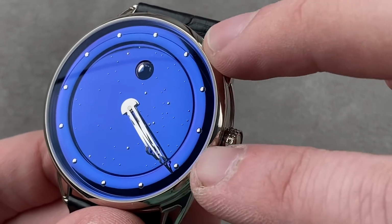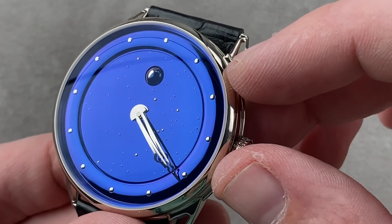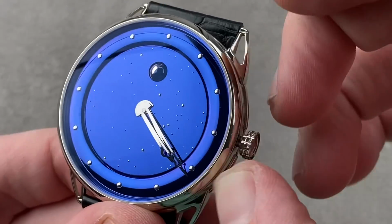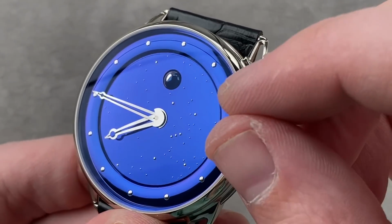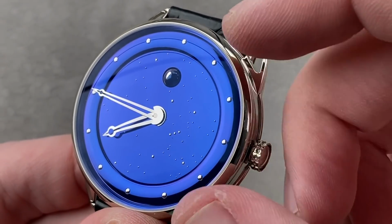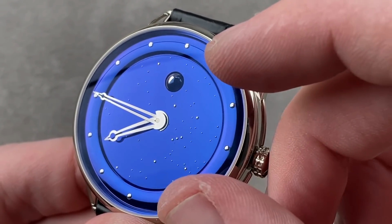Small titanium cabochon outboard acting as the hour track, and then inboard you can see, among other things, the constellation Orion and the night sky, created by inserting small cabochon of white gold into minute drilled slots in the dial.